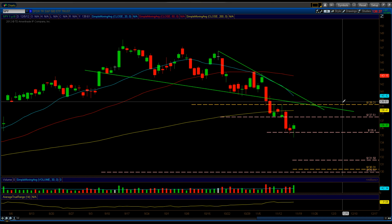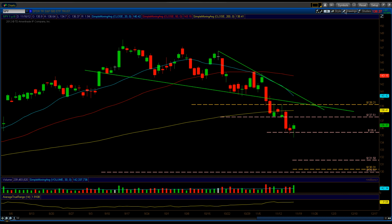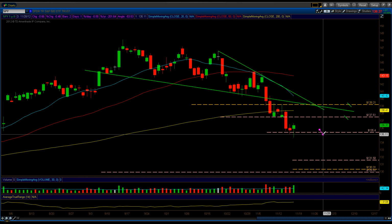This yellow line over here held up for an intraday trade over here. Let me delete that and then bring up my trend line here. This level here held up intraday. This level here held up very beautifully for two intraday movements, right? And now we have this level here, which is the 135.40.